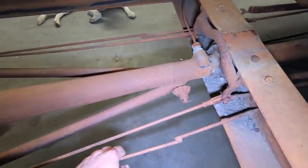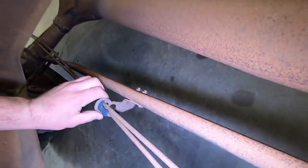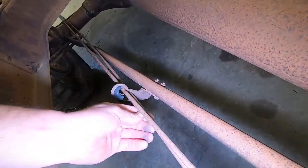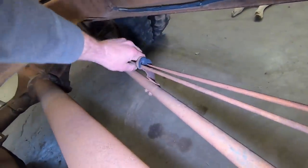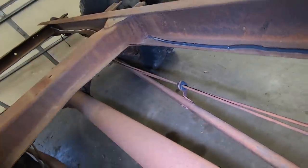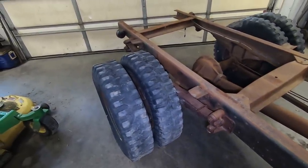Weird. This brake rod's been patched up. I think those holes are supposed to be round. They've probably been rattling around a bit more into those cables. Yeah, you can see that's the rubber that should be in there. These things were pretty crude.